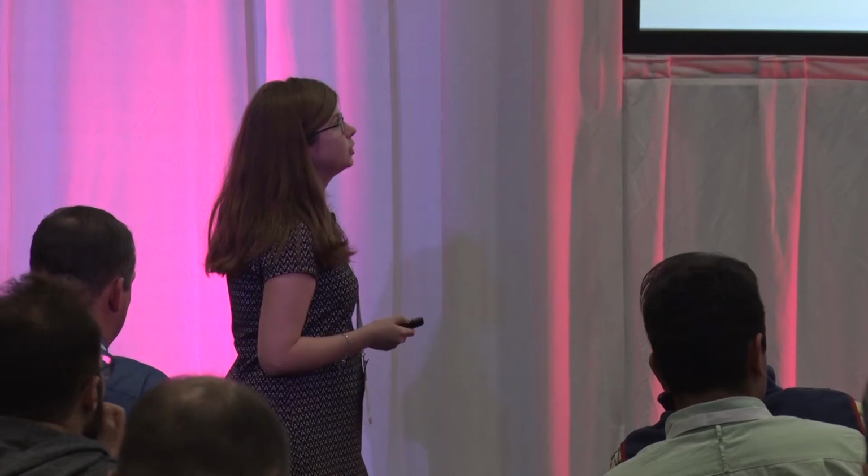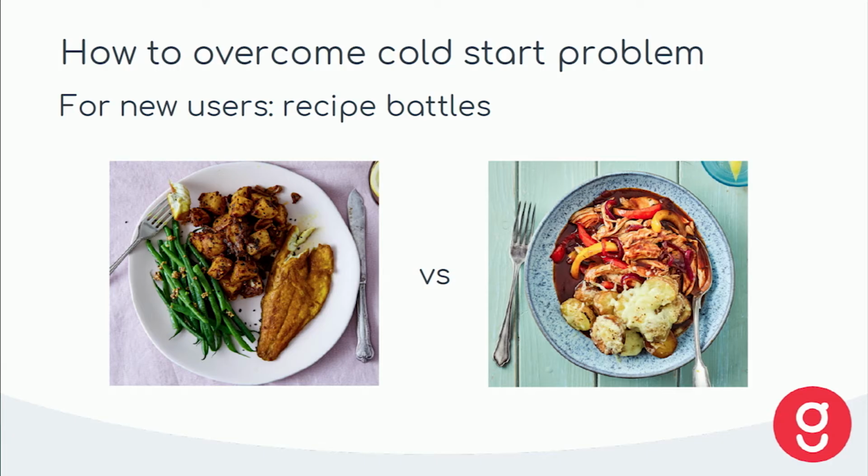So just quickly to recap the cold start problem, which we've said is quite a big deal. What we've decided to do for new users is, when you sign up to our service, we're going to show you 5 to 10 optional recipe battles, because not everyone has time for this, where you'll be able to say, actually, I prefer this one over this one, and it will whittle down to having some idea about this user. So then we can do collaborative filtering.